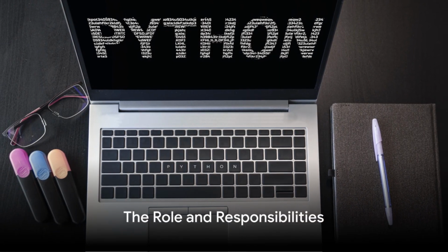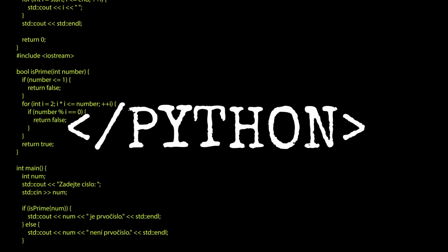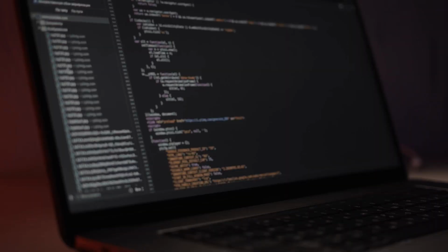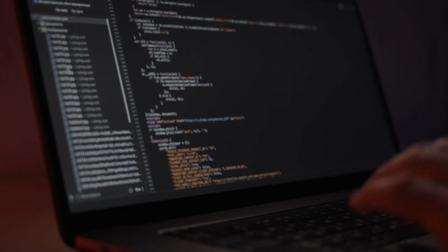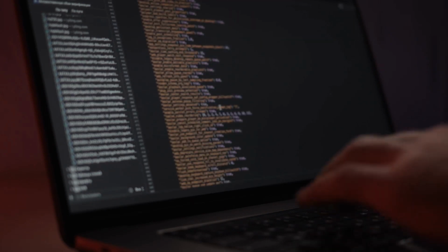So, what exactly does a Python developer do? Let's delve into the nitty-gritty of their daily responsibilities. A Python developer's day is filled with a variety of tasks, all equally crucial for the smooth operation of any application. They start their day by writing clean, efficient, and reusable Python code, ensuring that the application is running at its peak performance. But their work doesn't stop there.